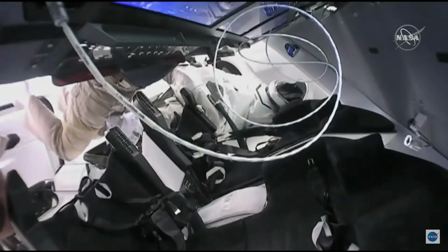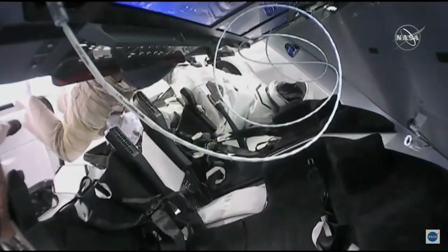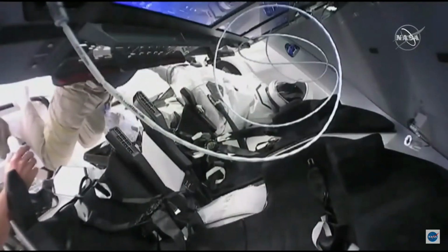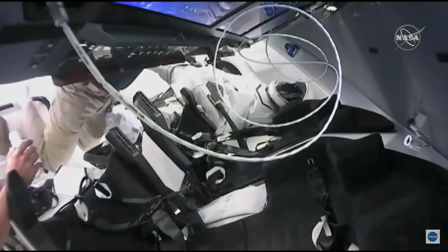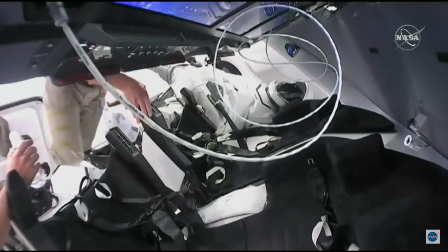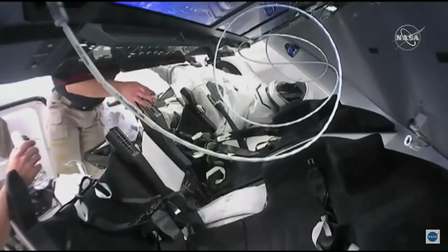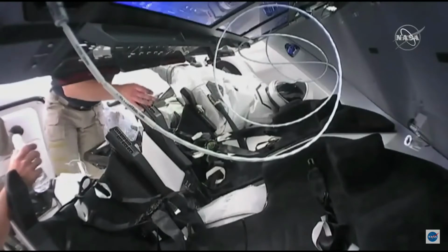This is Mission Control Houston. We are coming up on almost 2 hours since the Crew Dragon made contact and was captured by the International Space Station's forward international docking adapter. That happened at 9:16 a.m. Central, 10:16 a.m. Eastern.